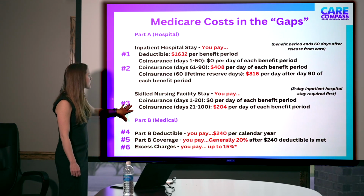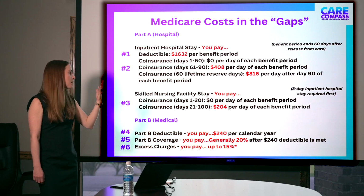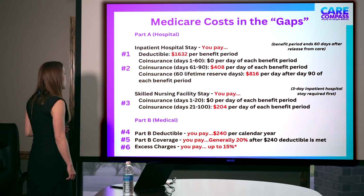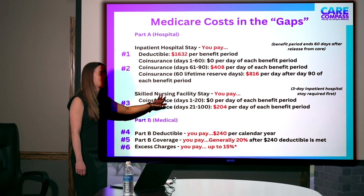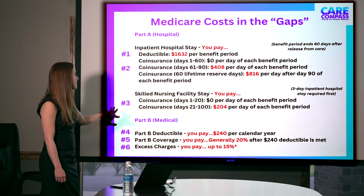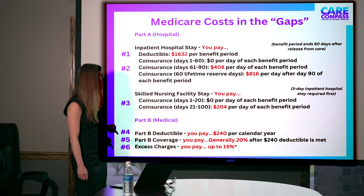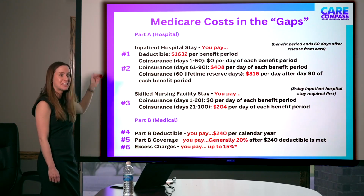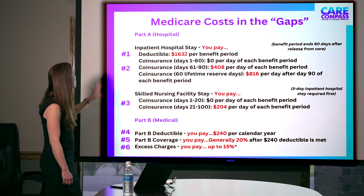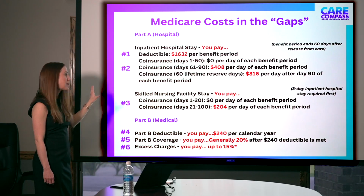And then we get to skilled nursing. Skilled nursing would be like if you had to go into maybe Encompass Rehab, for example, because you needed some skilled care. Once we get in there, we have days 1 to 20. We don't pay anything for those first days. But if we go beyond that, we're then paying $204 per day. Okay, so you can start to see how these numbers could rack up if you end up in the hospital or in a skilled nursing facility. Those are the gaps on our Part A, our hospital side or inpatient side.